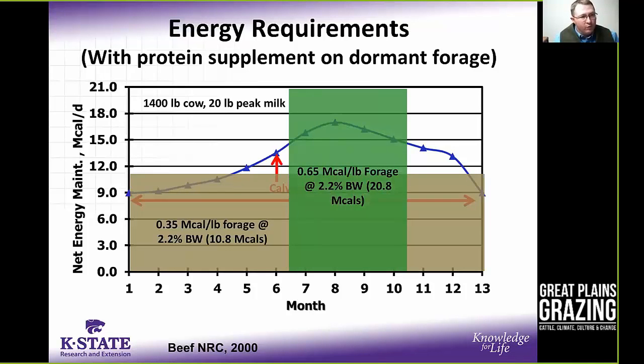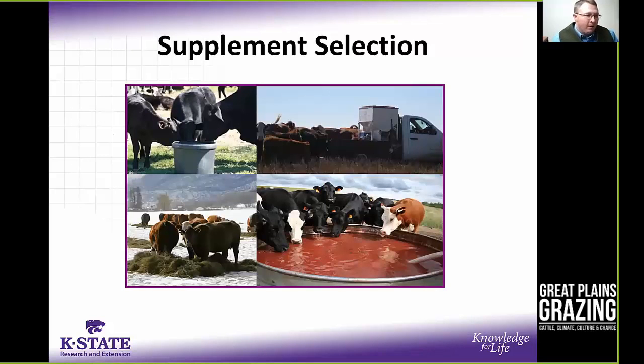So this is just what the situation looks like as we go to green forage. You can easily see here once again that we're in excess of most of our energy requirements once we get to that point. So we've kind of got this issue of the energy and protein and what type of supplement we might need.